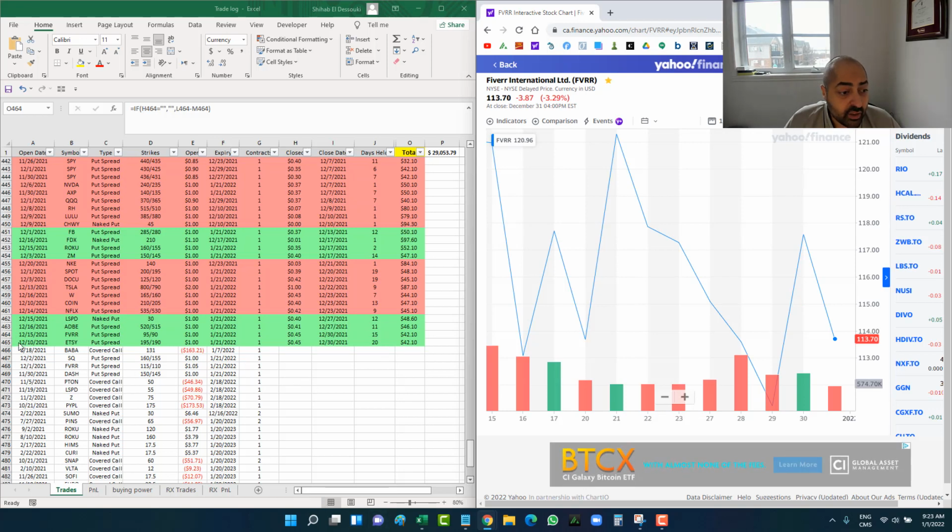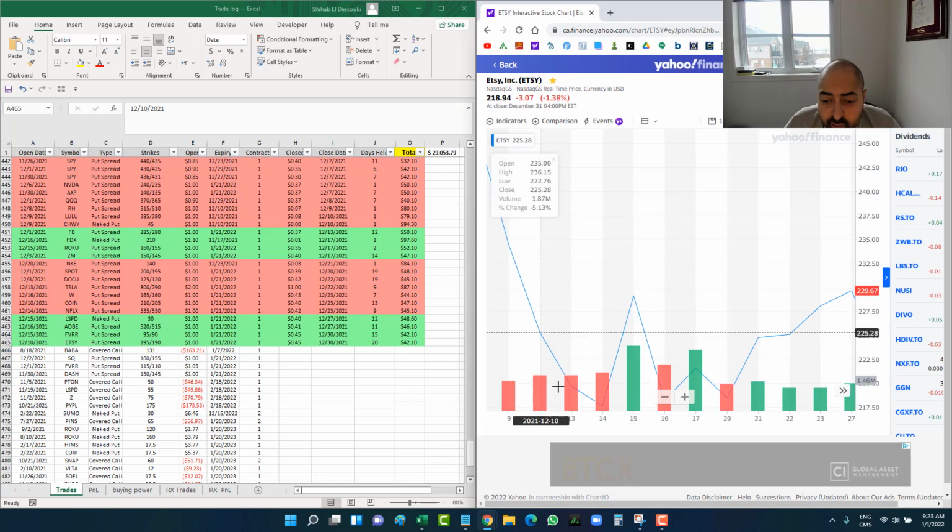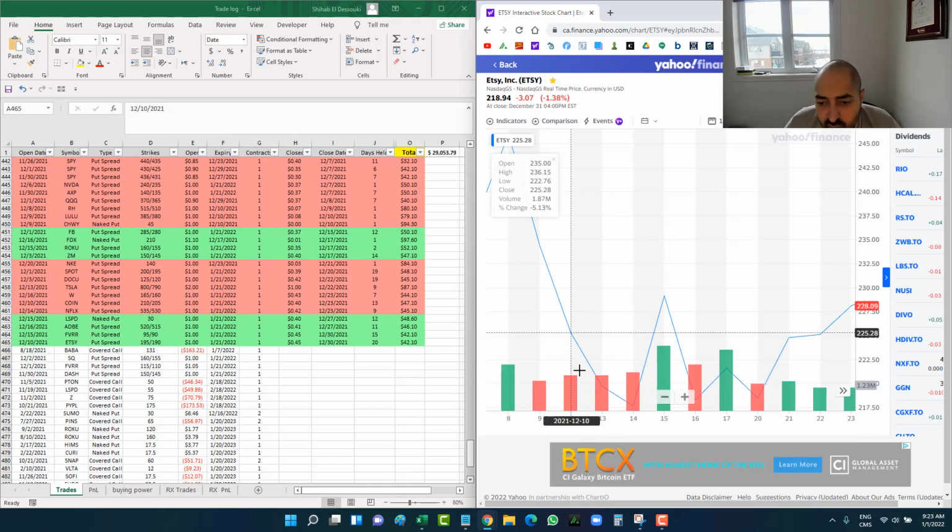Next, the last one here is Etsy, closed December 30th. So I'd opened December 10th. So let's look up Etsy here. So Etsy December 10th was not the best entry, but pretty close. So Etsy was trading at 222. I sold a put spread at 195.90 for $1, January 21st expiry.